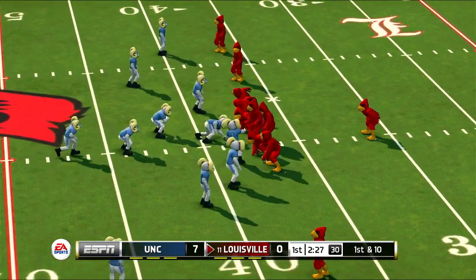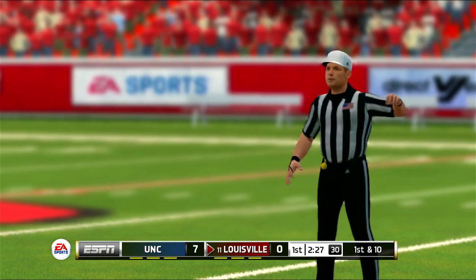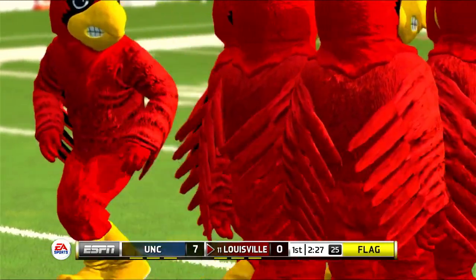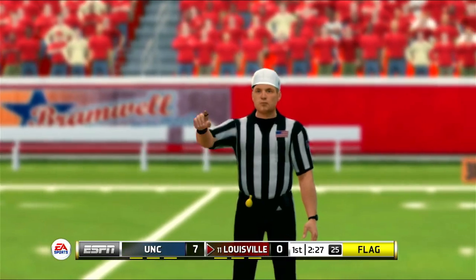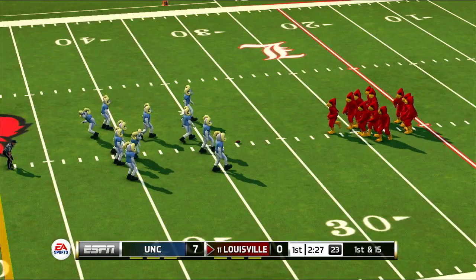Flags are all over the place and they'll blow it dead. False start, offense. That penalty drives them back and they're shooting themselves in the foot here. Well, they can just keep their concentration. They'll avoid situations like that.